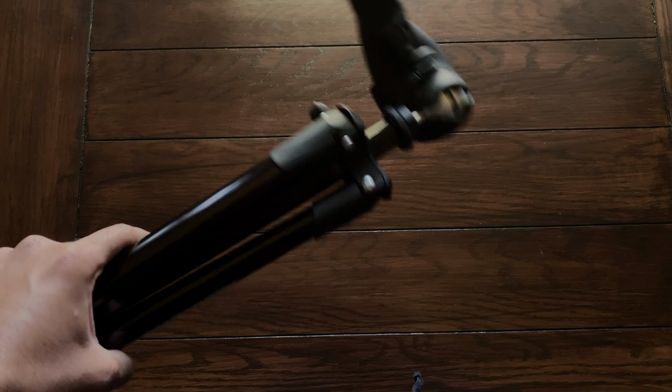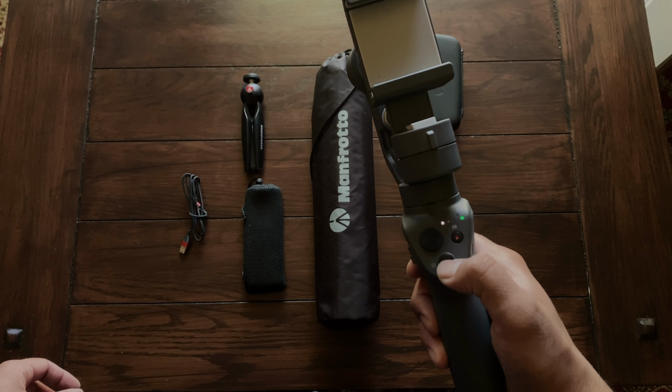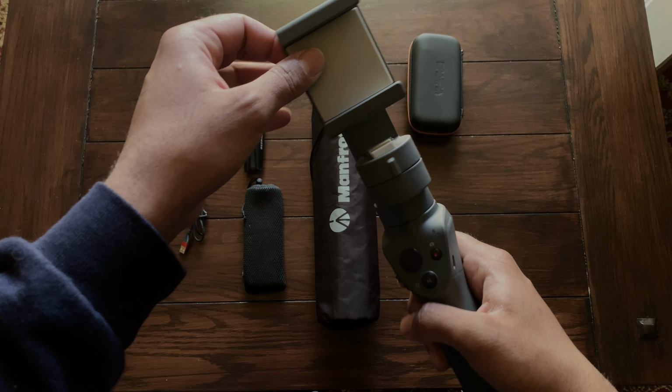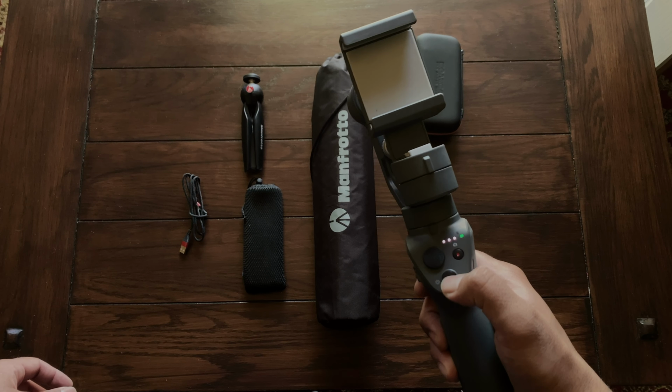Next I have is my cell phone stabilizer from a very famous DJI Osmo Mobile 2. This is something I bought a year and a half ago. I didn't use it that much, but sometimes when I'm on the move and I'm trying to get some steady shots, this is something that definitely helps me. It also has different functionality in their app, such as time lapse, motion lapse, and hyperlapse. So this is something that if you want to do in your YouTube videos, this actually helps out.